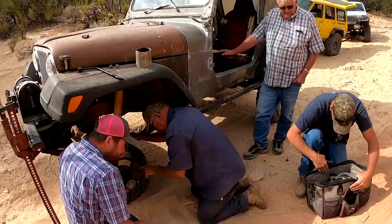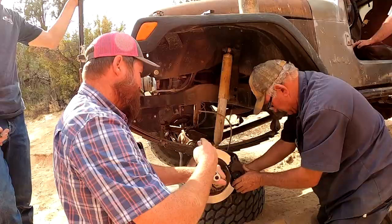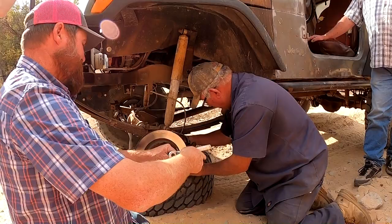Allen wrench. There you go. Something to dig the mud out with. Some parts, Rudy. You're in charge. There you go. Hey, I'm going to hurt your feelings and tell you that I do not have the spanner tool socket with me. You're gonna have to use a screwdriver. Yeah. I spent most of my life not even knowing there was such a tool.